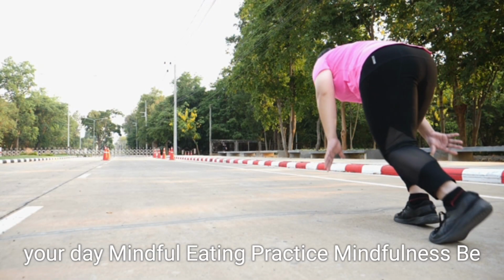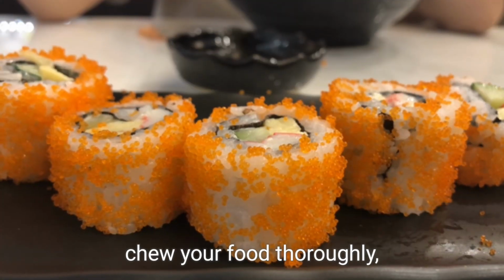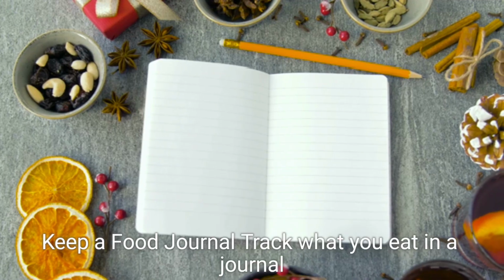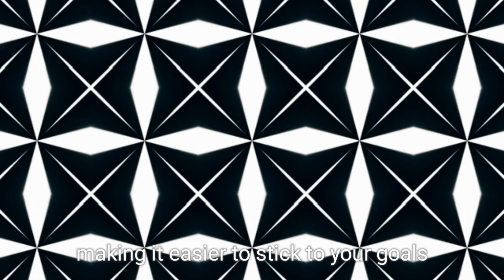Mindful eating. Practice mindfulness. Be present during meals. Slow down, chew your food thoroughly, and savor every bite. This can help you recognize when you're full and reduce overeating. Keep a food journal. Track what you eat in a journal. This can help identify patterns, trigger foods, and provide accountability, making it easier to stick to your goals.